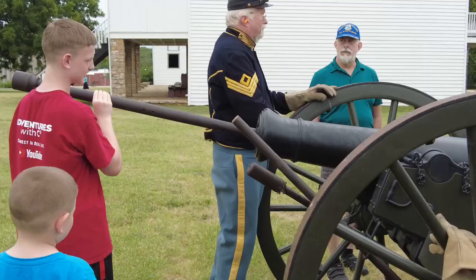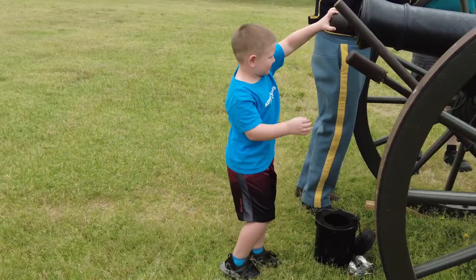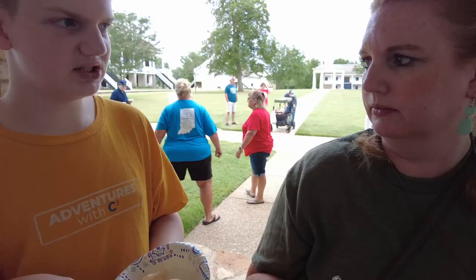This location was one of the most important military posts in the American West. It played a role in the Bleeding Kansas era, the Civil War, the Indian Wars, and helped protect the expansion of the railroad.